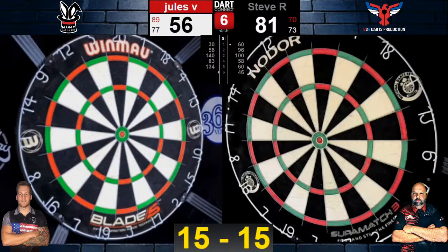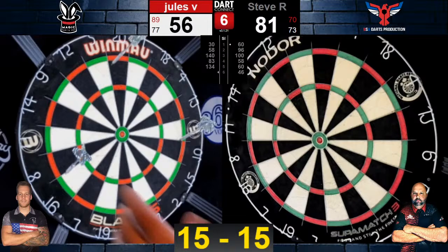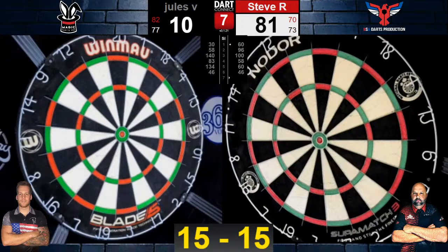16 for tops. Around we go, 46 shot, 81 left for Steve Russell. 19, 62, 12 for Bull. Come on! What a match there. Good shot. Wow, gentlemen, wow. Back and forth, that was a fiery, tasty match there, gentlemen. I know you guys were capable of more, but wow.